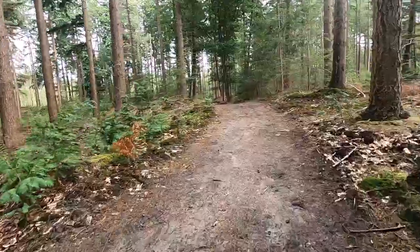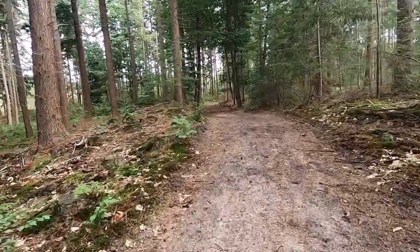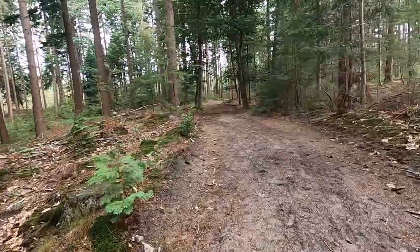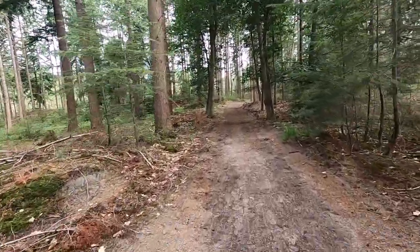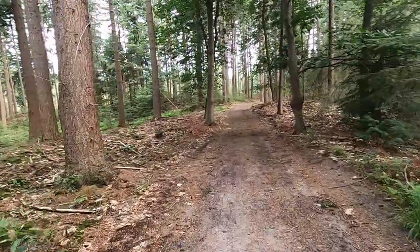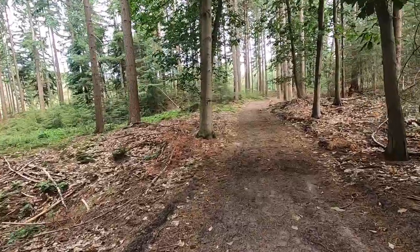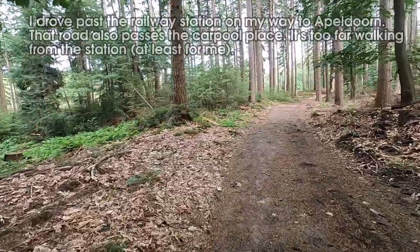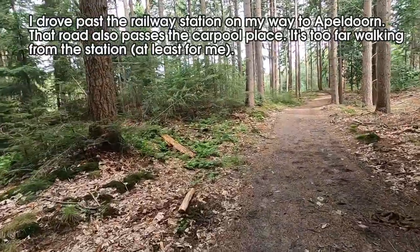And that's, well, close besides another road. But the problem is there's no car park there, so you have to walk all this way. And well, I don't think I'm going to do that. But there might be an alternative in the future, because there's also a carpool place. And maybe I can even get there by train, because the Nunspeet railway station is somewhat close in the area.